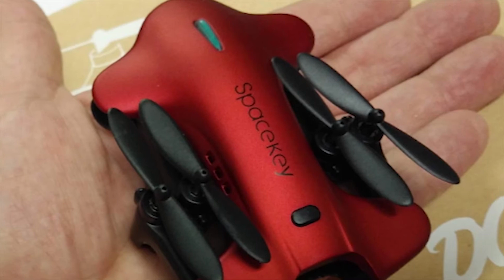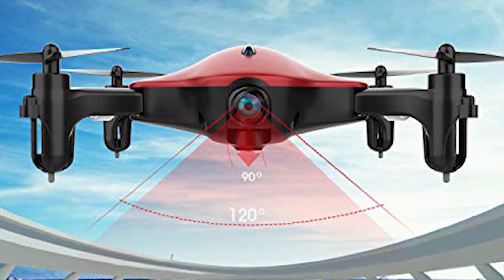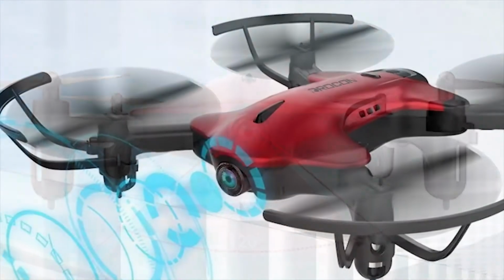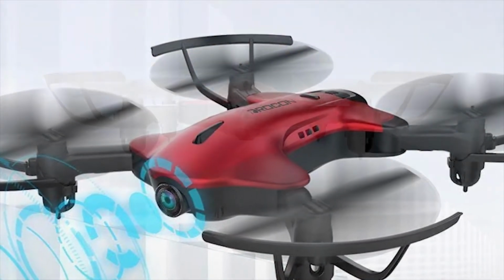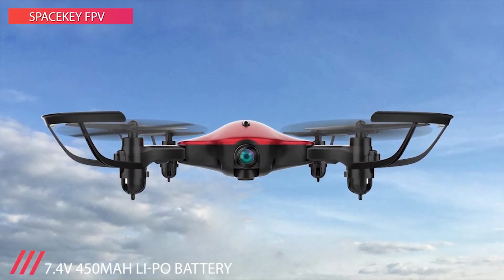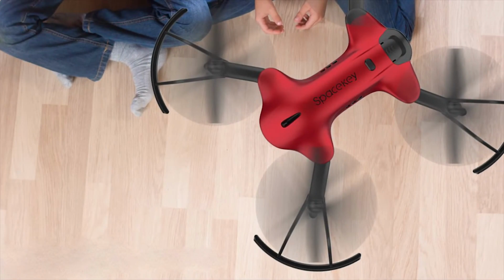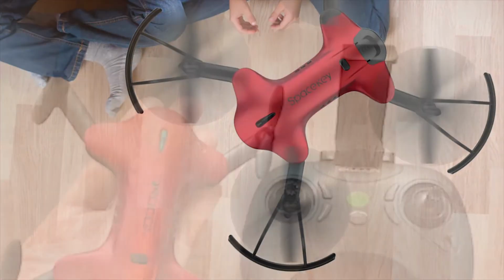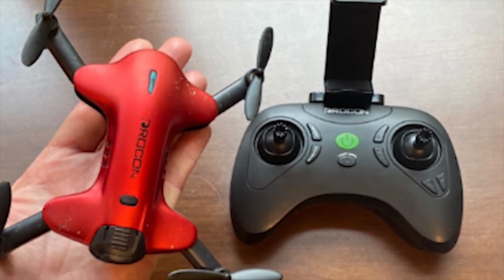It further has a low battery alarm warning and can be returned to where it takes off just by pressing one key return button. All these functions make the Spacekey FPV drone a great drone for kids, teenagers, and beginners. If you are already an expert, you can try out the 3D flip feature and speed mode 3 while capturing stunning videos. The flip and 360-degree rotation features of this drone offer you limitless enjoyment.